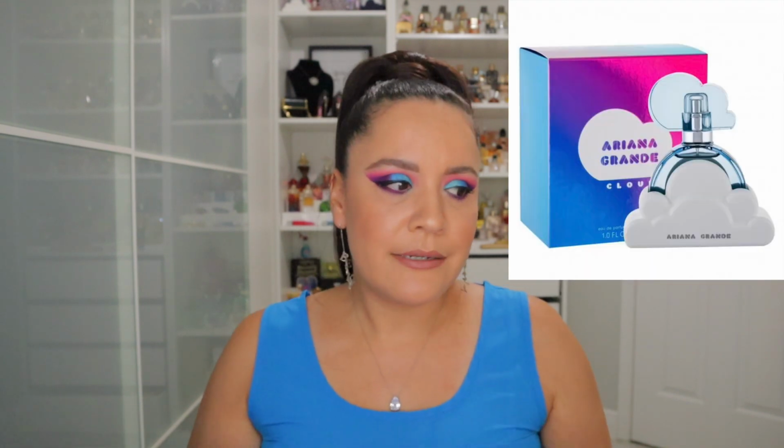So this one is in the same scent family as Cloud and Burberry Her the Eau de Parfum. I know some people compare it to Baccarat Rouge 540. I don't get it. I get more Cloud and Burberry Her the Eau de Parfum, and then all of them fall in the same scent family. But to me, this leans more on that side. A little bit more fruity, a little bit more pink.